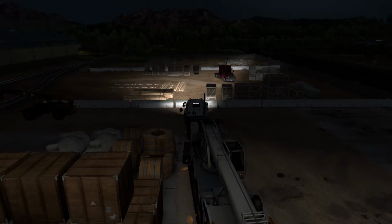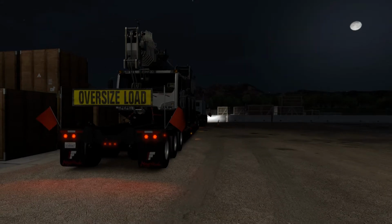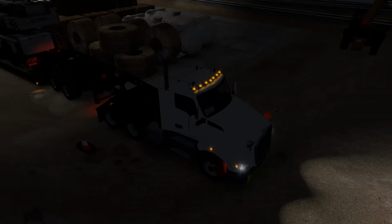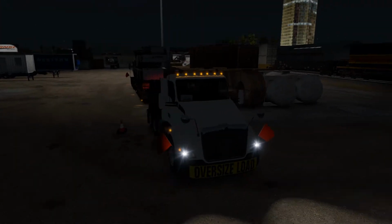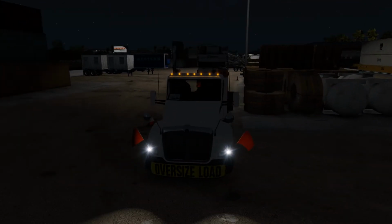Alright, so let me look down here, see what's going on. So yeah, that cone doesn't show up until after I drop the load. I've tried it all the way forward, I've tried it all the way back. Hey, I wonder if that's a longer train. Definitely looks like a longer train.